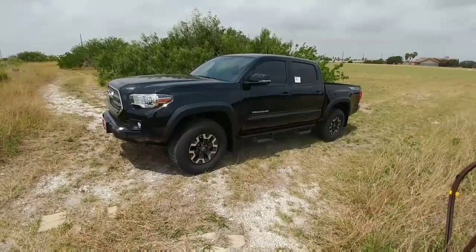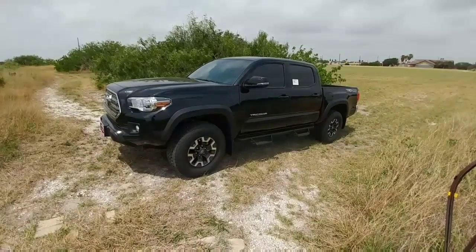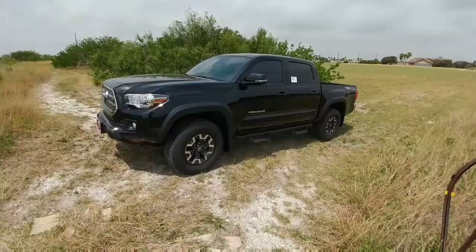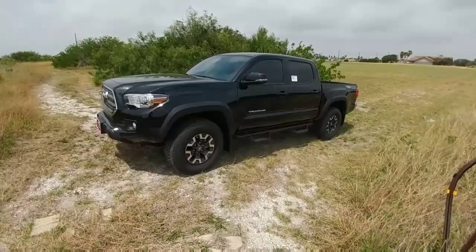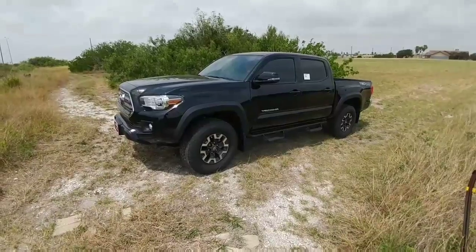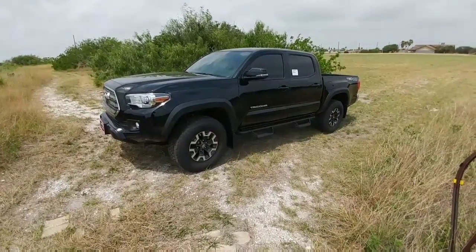However, the truck feels extraordinarily capable. And a good way of describing it, it feels safe. It feels like a very safe truck to use on or off-road and to essentially go anywhere you want to go. I like the truck. It, to me, is a good compromise if you don't want to spend the money on something like a Raptor, but at the same time, you want a truck that you feel very capable of going just about anywhere in.